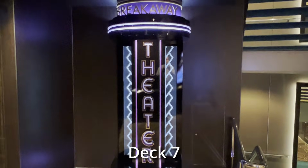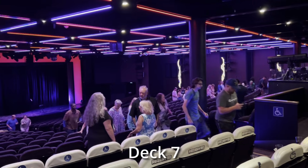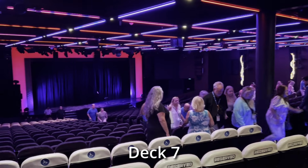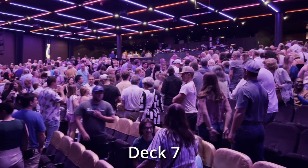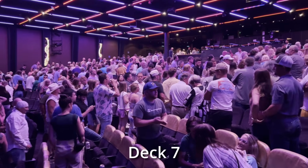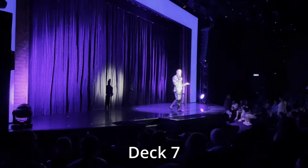The entrance to the Breakaway Theater is on Deck 7. The shows on the Breakaway are typically pretty popular, so if you plan to attend, you'll likely want to get there a little bit early. We went to one of the comedy shows and it was a full house.